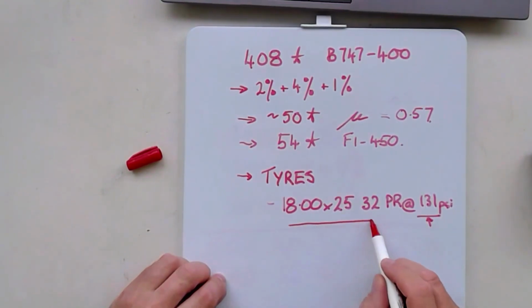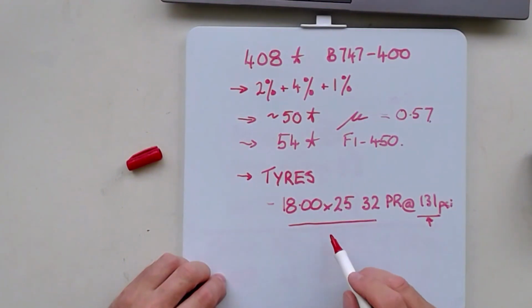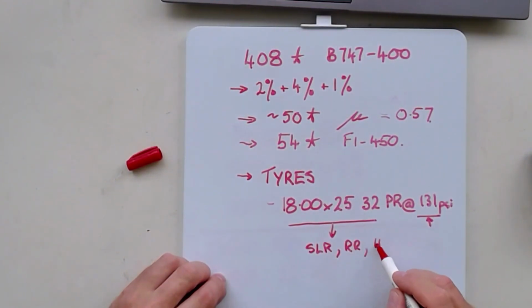Without those factors, this tyre size would have grown significantly and we would have had trouble fitting it under the aircraft. That tyre size gave us a static loaded radius and a rolling radius and a height, vehicle height, that we could live with.